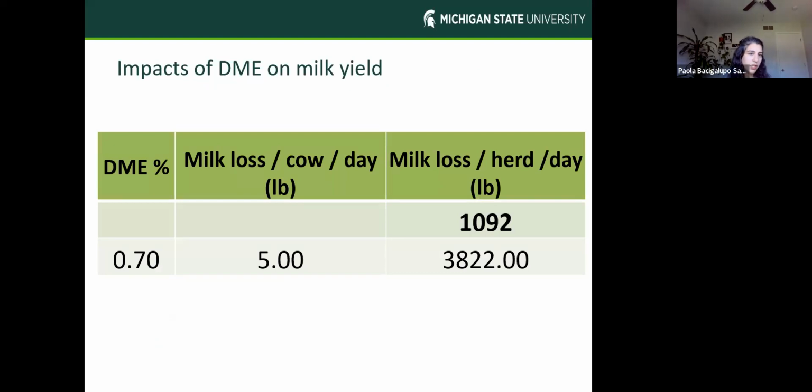So the farm that I show you, based on very conservative numbers from the study from my mentor, shows that the reduction in milk production in comparison to cows that had normal milk ejection was between 3 to 7 pounds. So for this calculation, I use 5 pounds of milk loss per day. What my advisor found was based on a single milking. So we're being conservative, 5 pounds per day, based on 70% delayed milk ejection for 1,092 cows. The milk loss for this herd on a daily basis is close to 4,000 pounds.